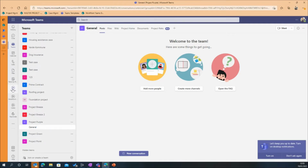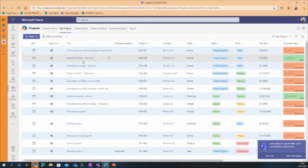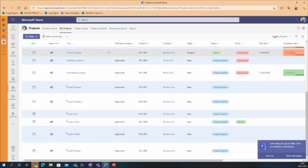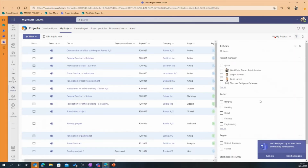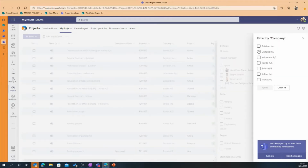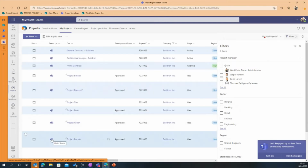So hopefully by what I've shown you, I can control when teams are created, but I also have a very easy way to find a project. So I'm not looking through the long list. I could actually come in here and filter. So I can't remember what metadata I put on, or maybe the company is Builderon. Filter, and I just want to show Builderon projects, and I can now quickly get to my project purple team.